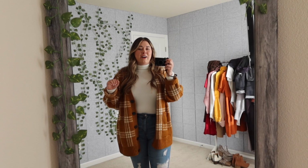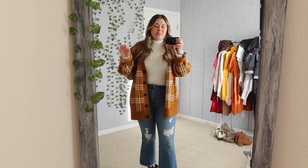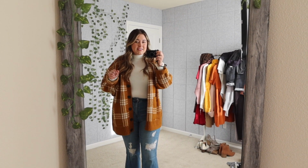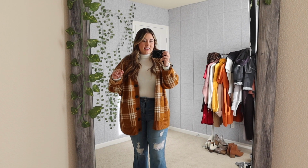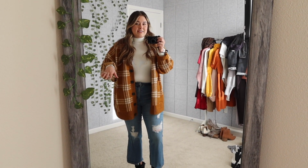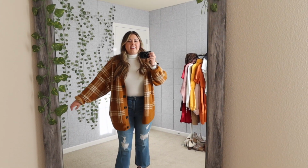Okay, I'm starting this haul off with a bang. This grandpa sweater is so cute. And you guys, I feel so awful because I got this in an extra large. Now they only have XXL and 4X, I think. So I will keep my eye on it and see if it comes back in stock in smaller sizes for you guys. But I love how oversized it is.